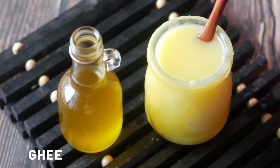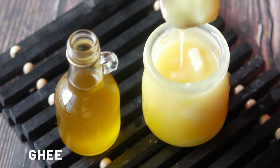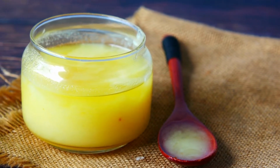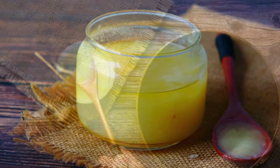Ghee is a type of clarified butter made from cow's milk that is typically used in Indian and Ayurvedic cooking. Ghee is characterized by its deep golden color and irresistible nutty flavor. Similar to butter, ghee melts very quickly and it adds a bit of complexity to the food that it's being added to, which means you have to pay close attention to what you're doing when using it.